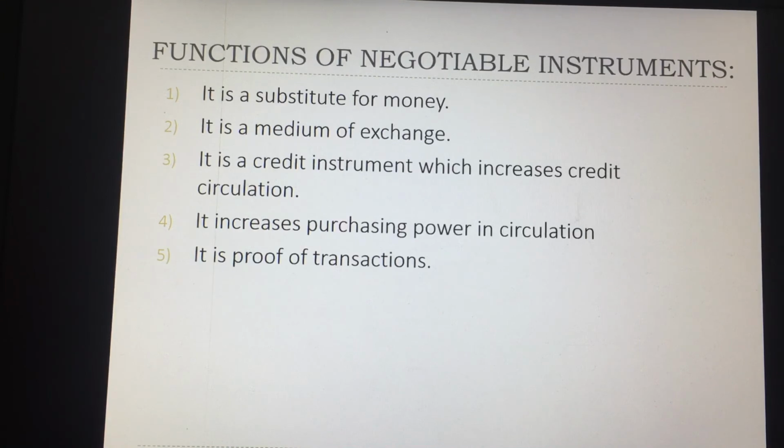What are the functions of negotiable instruments? Here are the 5 main functions of negotiable instruments. First, it is a substitute for money. It's not practical to bring loads of cash outside your house, whenever you want to buy something or do transactions that involve money or monetary compensation. It's not practical to bring a huge amount of cash. So a negotiable instrument as a substitute for money is very effective.